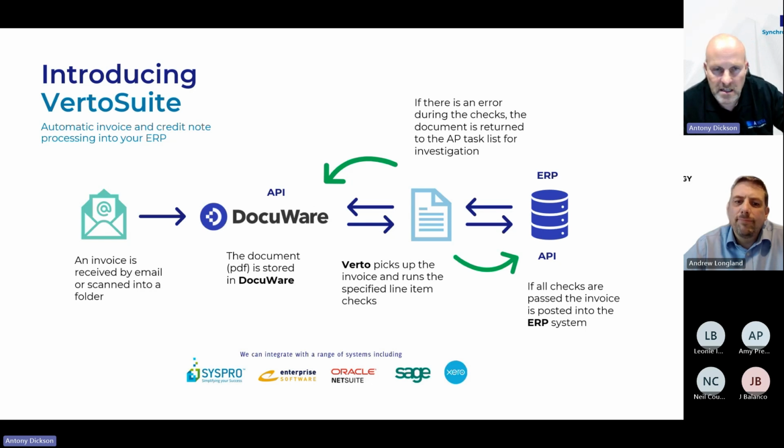But I won't bore everybody rigid with it at this point. But just setting the scene on what you're going to see today. What we're definitely seeing is that invoices do not arrive in the post anymore. They are all coming via email. The system will work if you do get ad hoc random invoices. We can scan those in and it just follows a similar process.